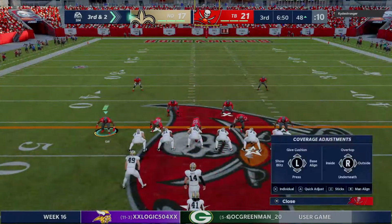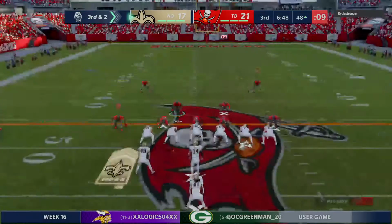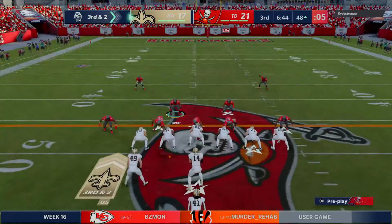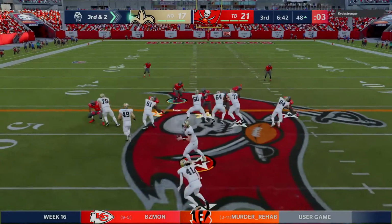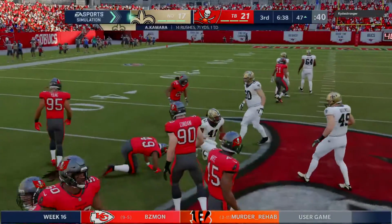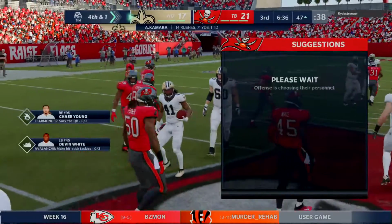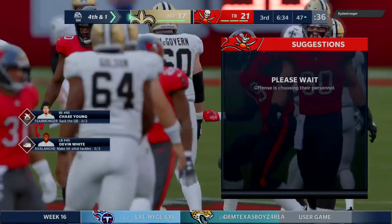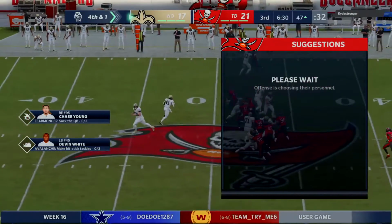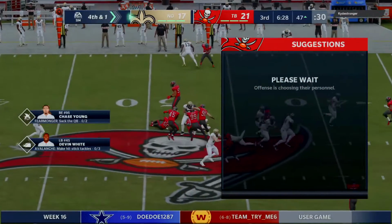Second down pass play got them 8 yards. Now they've got a 3rd and a couple remaining. Get there, Brown. Well, this is going to depend on the spot, but it's not a very generous one. He looks to be about a yard or so short. He needed 3. He got 2. Now that'll set up an interesting situation here on 4th and a yard.